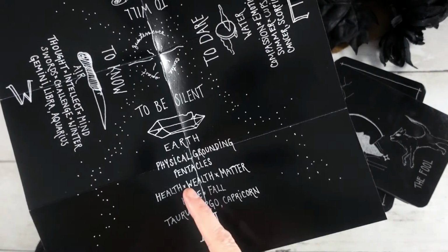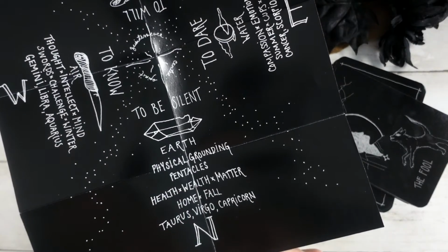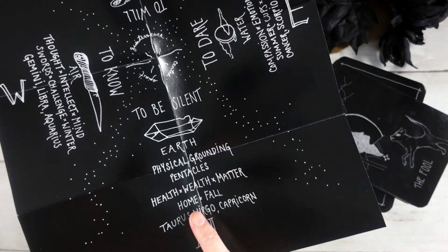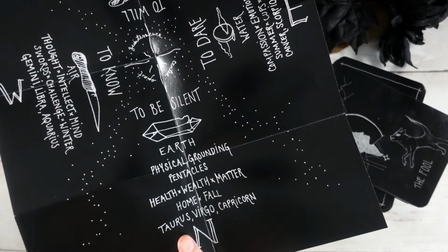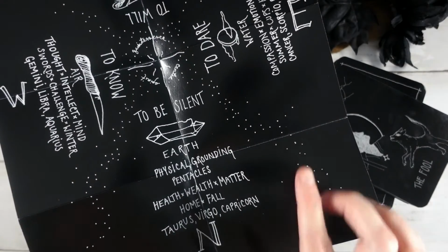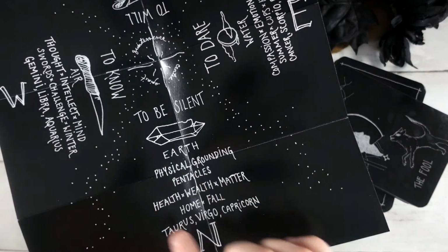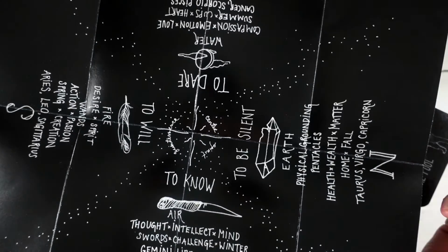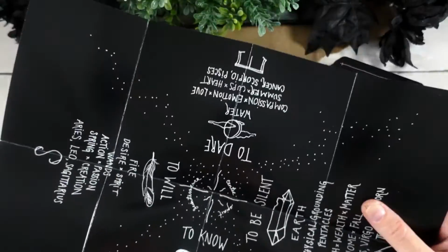And then we have to be silent, with the earth. I love that. For physical grounding, relating to the pentacles and connects to health, wealth, and matter. For home and fall, and relating to Taurus, Virgo, and Capricorn. I really like the associations for these particular suits. I think that works really well. It does definitely line up with how I work with the tarot association, so I really appreciate that.